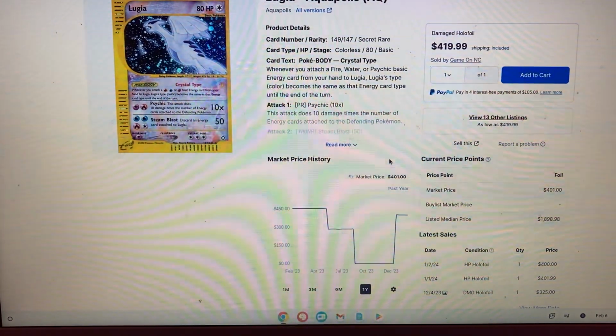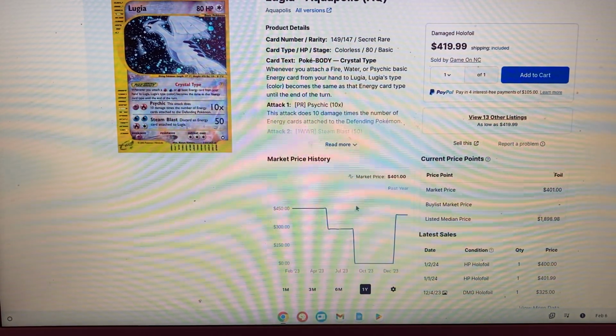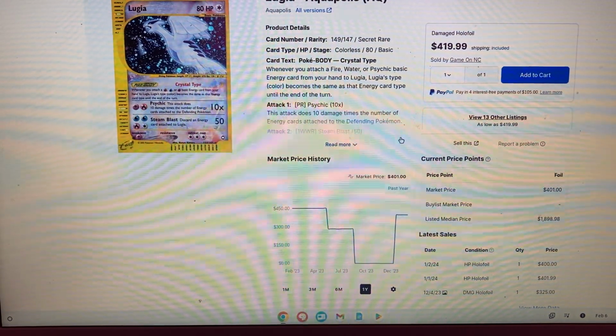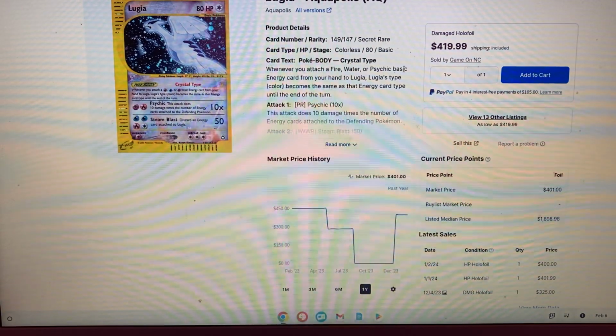So in the past year, this card has gone from $285 to $401, a $116 increase in price. Now, before we do the top 2, let's go ahead and look at some honorable mentions.